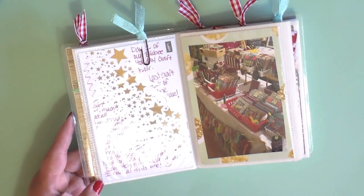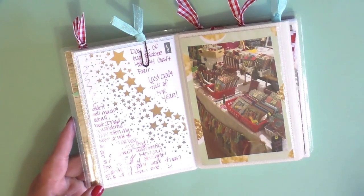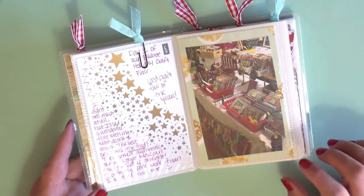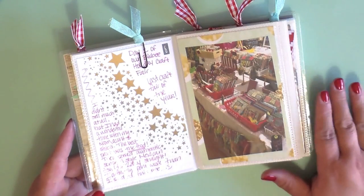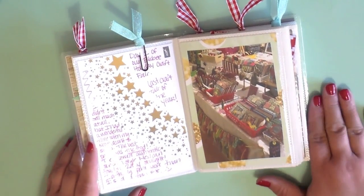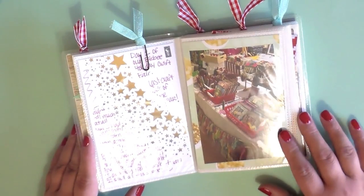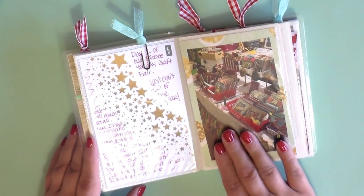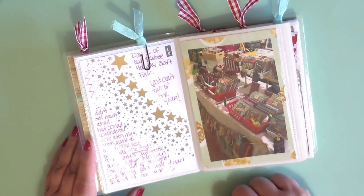I definitely spent more than I sold at this one. Sometimes that happens, but you know what? It's worth it because I do these craft fairs for spending time with my family, and you cannot put a price on that. And this craft fair was a blast. I didn't sell much, but it was one of my favorite ones.